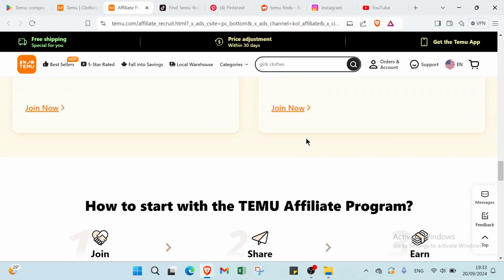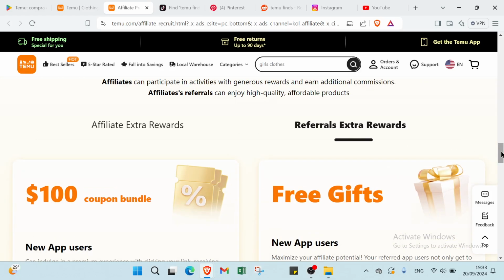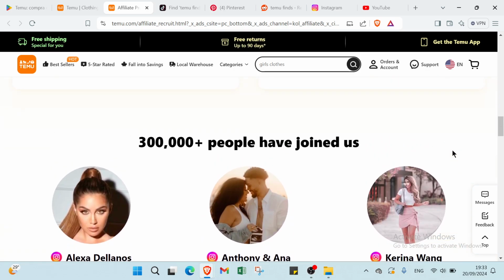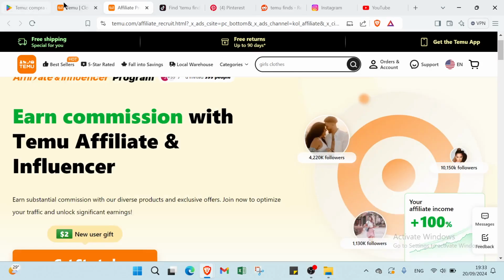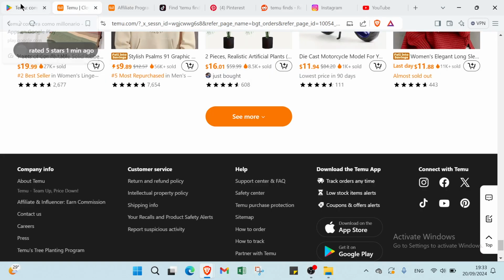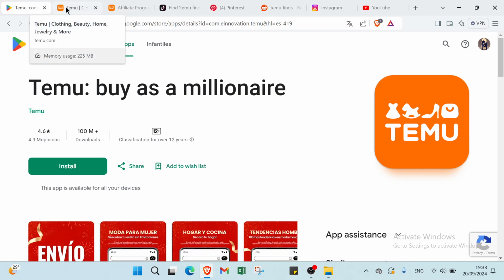So this is how you can start with Temu. You can just tell people that once they start with Temu by clicking on the link, they get $100 and they buy whatever they want. So this is how you can start, but the issue here is how you can share your link and how you can convince people to click on your link.